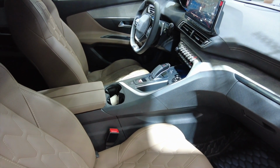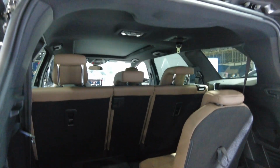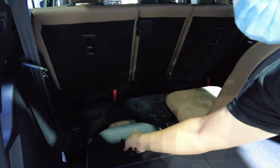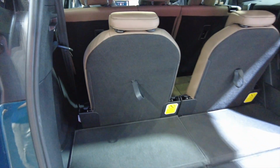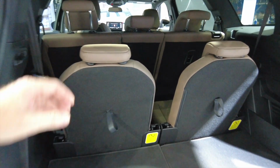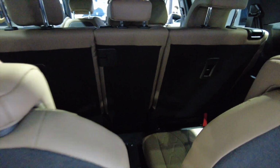Wow, look at that. That is really cool. This one actually has a 3rd seat in the back. Yeah. How's that for some trick engineering? But you can sit back here. This is for really tiny children.